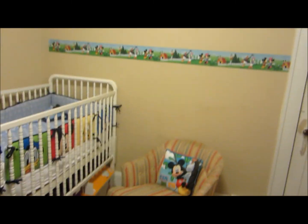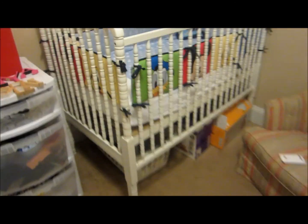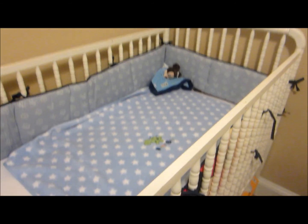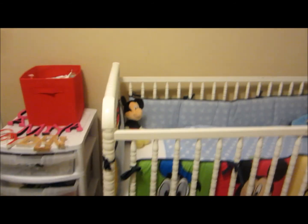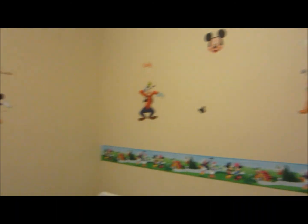And this over here is Caden's side of the room. That's his crib. Down here is where I keep the extra diapers, wipes. And this is the laundry basket. It's laundry time, if you can't tell. So, a lot of their clothes are dirty. And this is his Mickey Mouse crib. The bumper. He hasn't actually slept in the crib yet. Like I was saying, he sleeps in the room with us in his little chair.